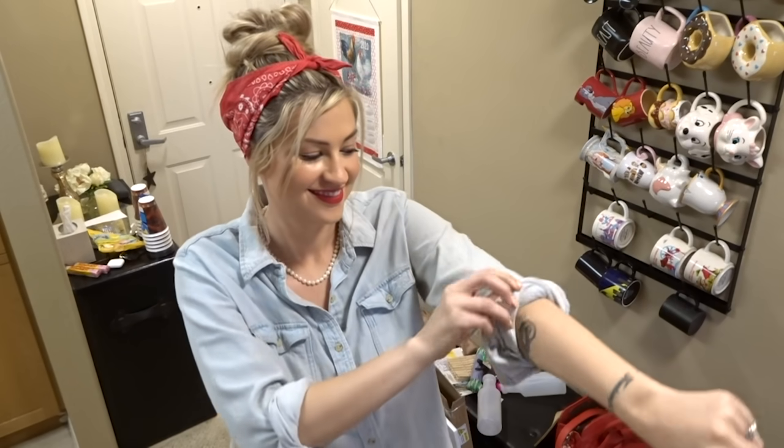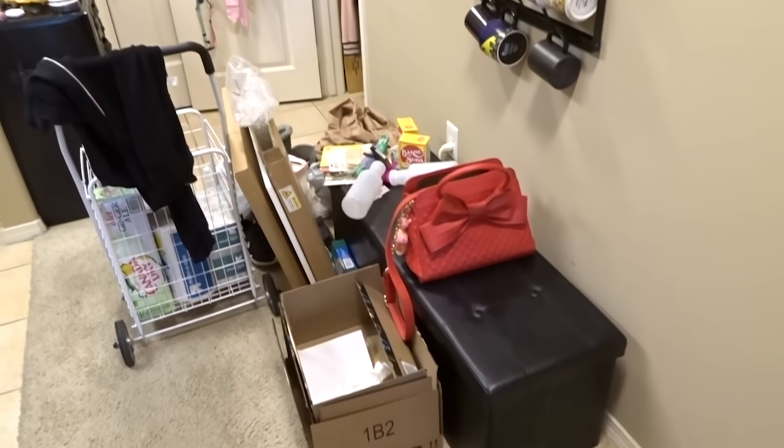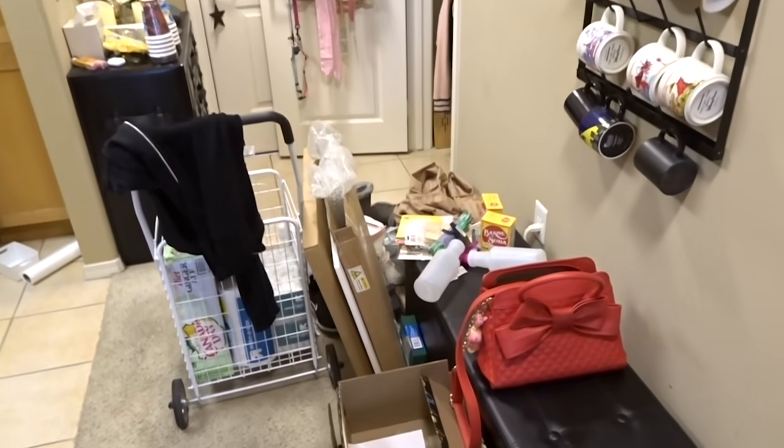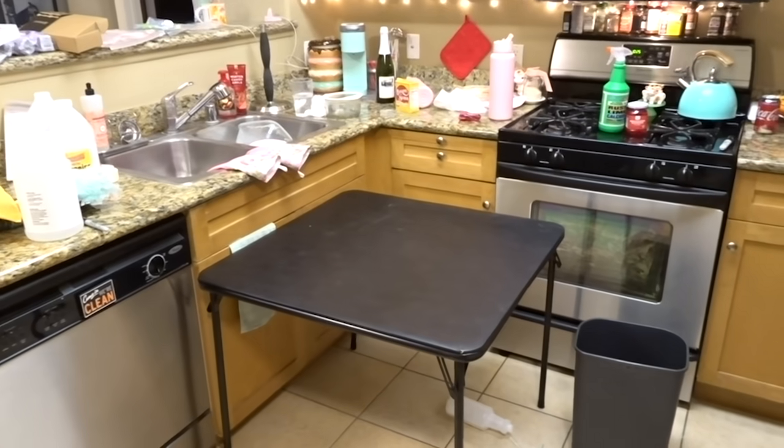This is so embarrassing, but I really let it go this week. And I just thought it would be really fun to do an ultimate spring cleaning, very dramatic before and after. So let's dive in. First of all, my entryway is a disaster. We got a ton of deliveries and I just dumped them and didn't put anything away.